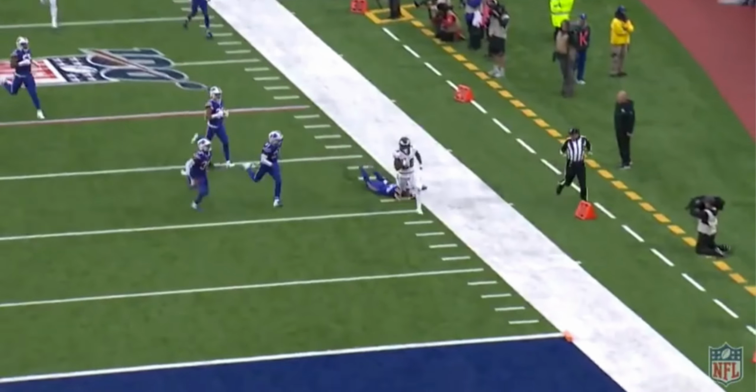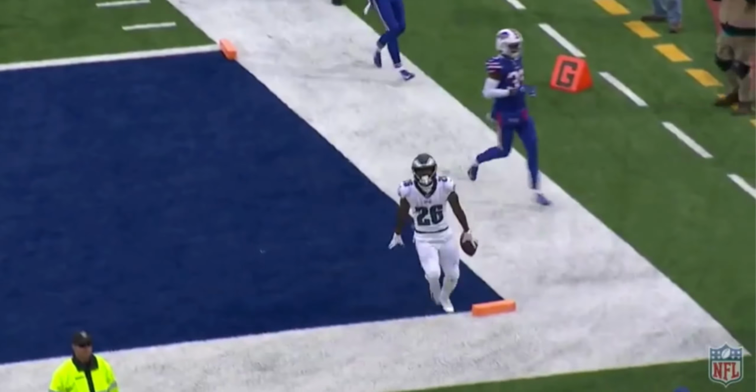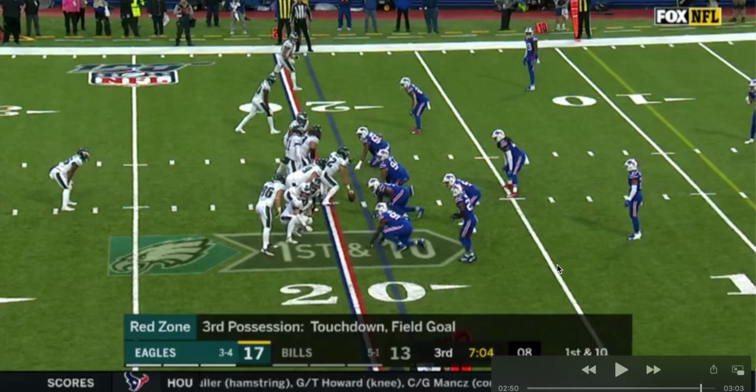Now, one last play that I want to show you. And this play, it was negated by a penalty, and so I don't have broadcast footage of it. It wasn't available on Game Pass. But what I want you to see on this play is, first of all, the defensive end is lined up offsides. That's going to be the penalty, so we get 5 yards.